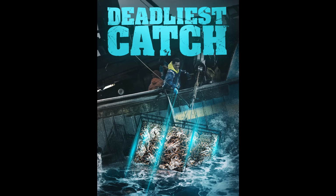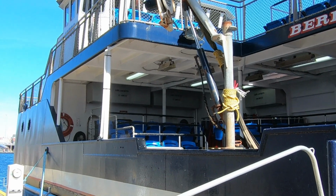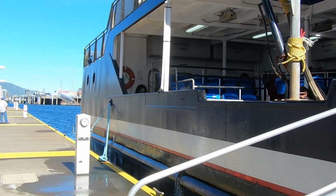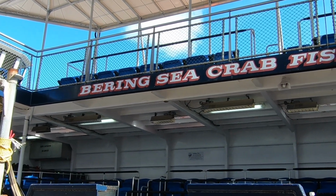It was great getting up close and personal and actually touching crabs and shrimp and octopus and things pulled straight out of the sea by these really fun seasoned fishermen. All right, let's go have a look around before all the other passengers get on board.